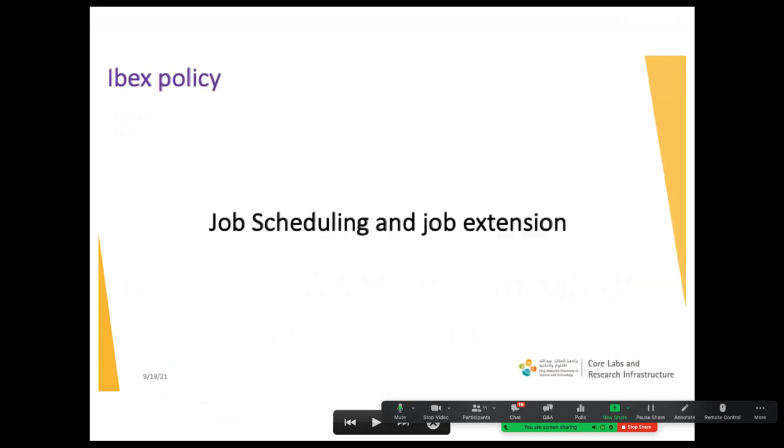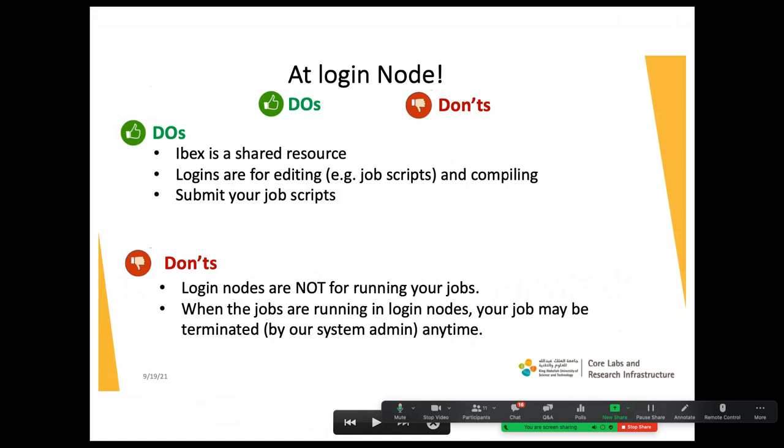So here I will be explaining some of the Ibex policies and job extensions. As you can see, the login node is mainly used for preparation purposes. You may use it for preparing a job script or editing your script, submitting your job, and so on. So please don't run any of your jobs on the login node.